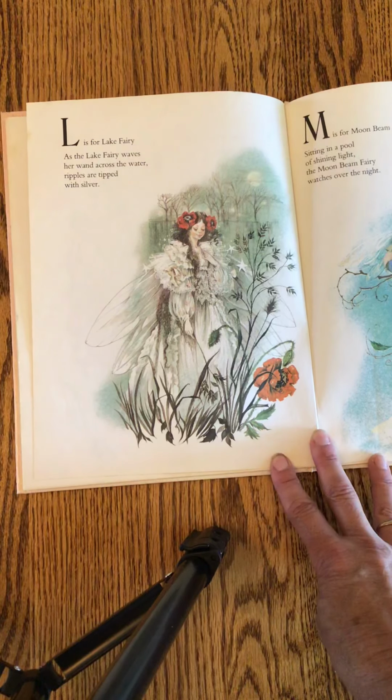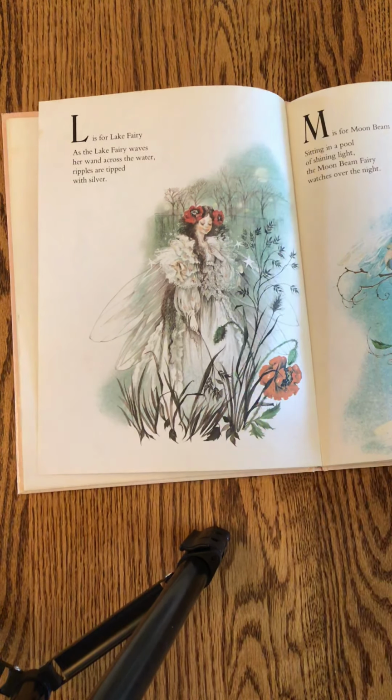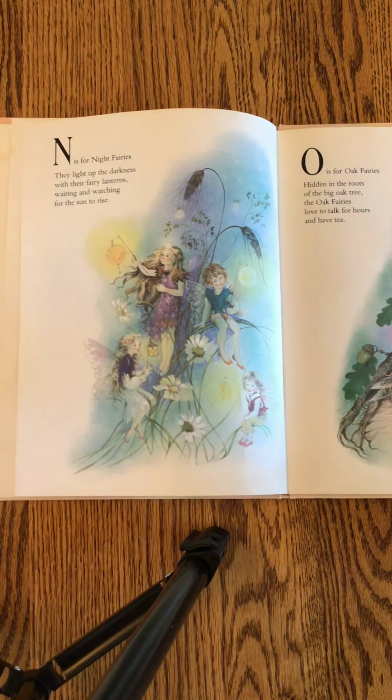L is for lake fairy. As the lake fairy waves her wand across the water, ripples are tipped with silver. M is for moonbeam fairy. Sitting in a pool of shining light, the moonbeam fairy watches over the night. N is for night fairies. They light up the darkness with their fairy lanterns, waiting and watching for the sun to rise.